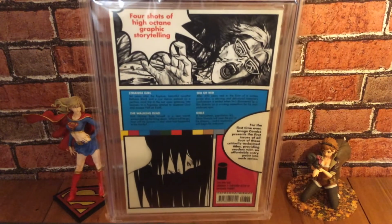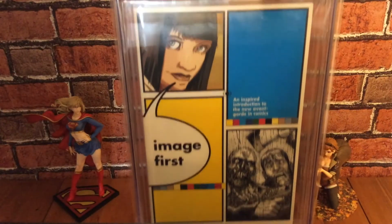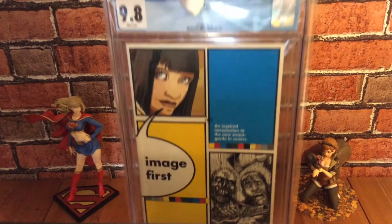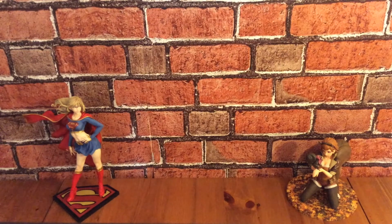I'm really pleased to have this in the collection, and I'm hoping Image would do more books like this, or publishers where they collect individual stories together. Very nice indeed. It collects Walking Dead number 1, Sea of Red number 1, Strange Girl number 1, and Girls number 1. There we go. It says an inspired introduction to the new avant-garde in comics.